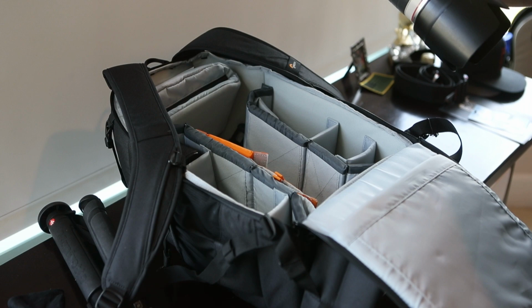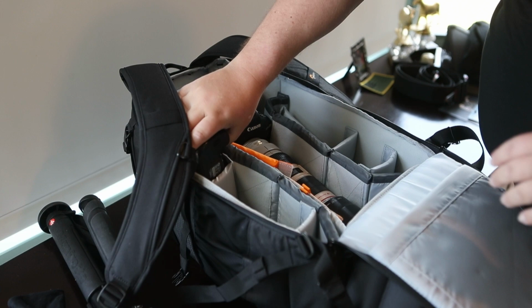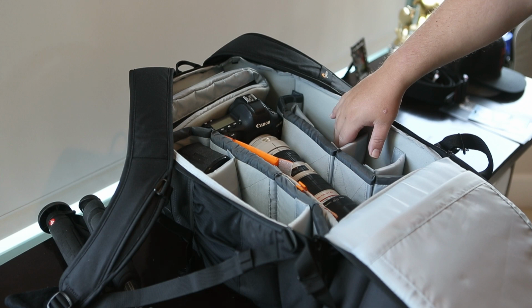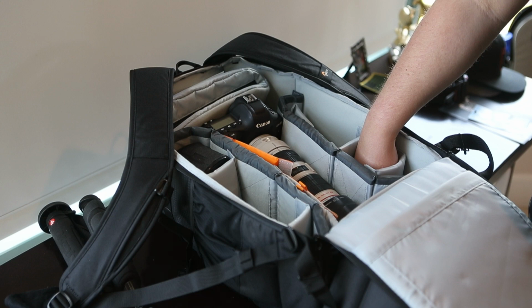I have a third camera body, a 7D Mark II crop, just in case I will need one. I have all of these slots here for the 1DX, which is filming this segment. The 70-200 will also go in here.